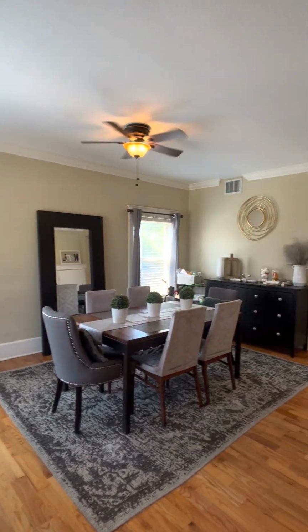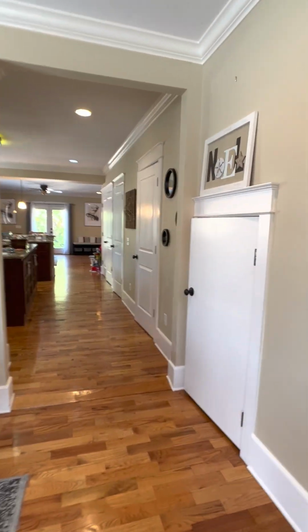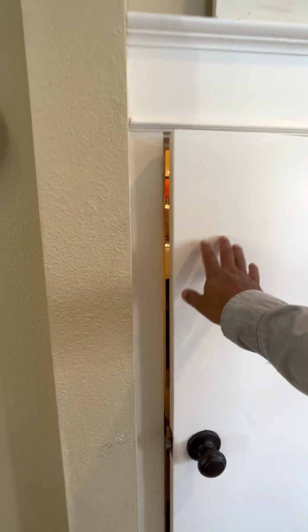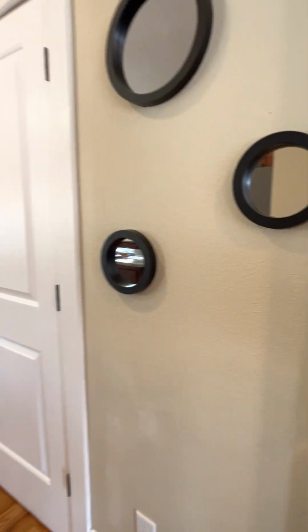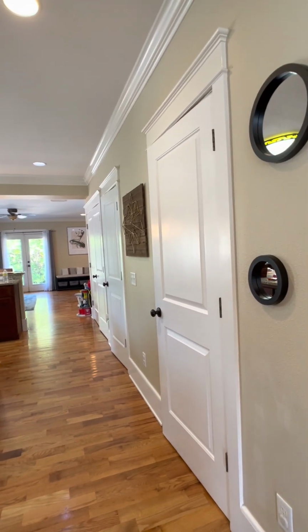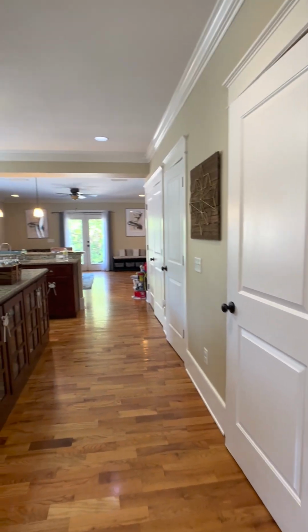It's a good size for a dining room. And obviously space is key in this house, so underneath the staircase they have a storage area. It's got a lot of stuff in there. Don't want to show you that, but it's got a lot of room underneath there. You got 3 bedrooms, 2 baths upstairs. There is a half bath down here.